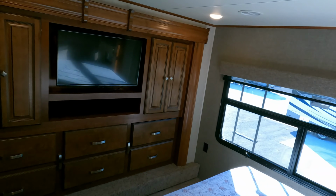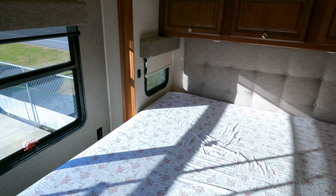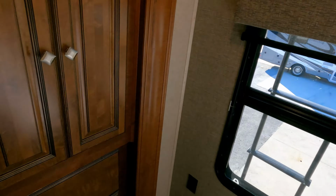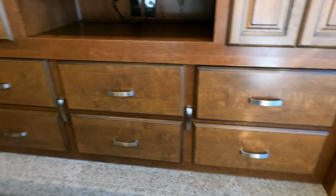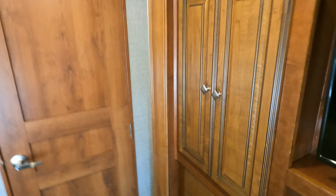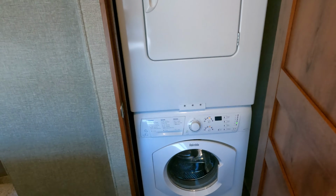Huge. Look at this. And it does have a couple of steps going up. That's because of that extra storage. But even at 6'4", I can walk around this bedroom no problem. Got a television, got a king size bed, comfortable mattress. I mean, there's no apologies for this RV at all. Lots of storage right here, lots of cabinets, closet space. Check what's behind this door. Stack washer and dryer, not the combo, but the stack.